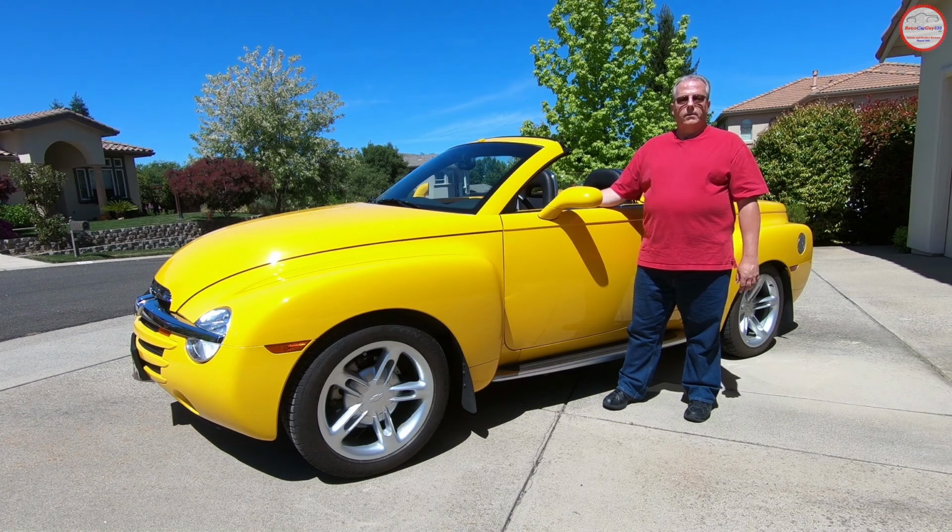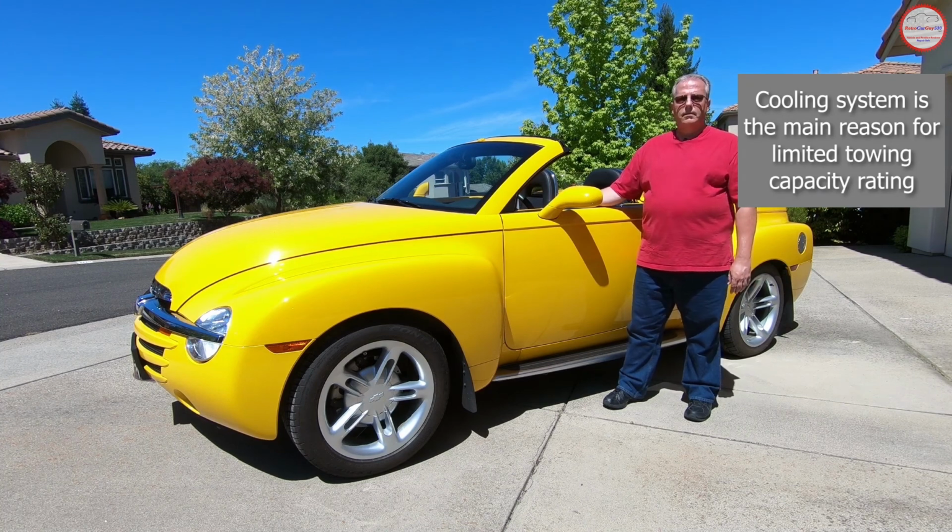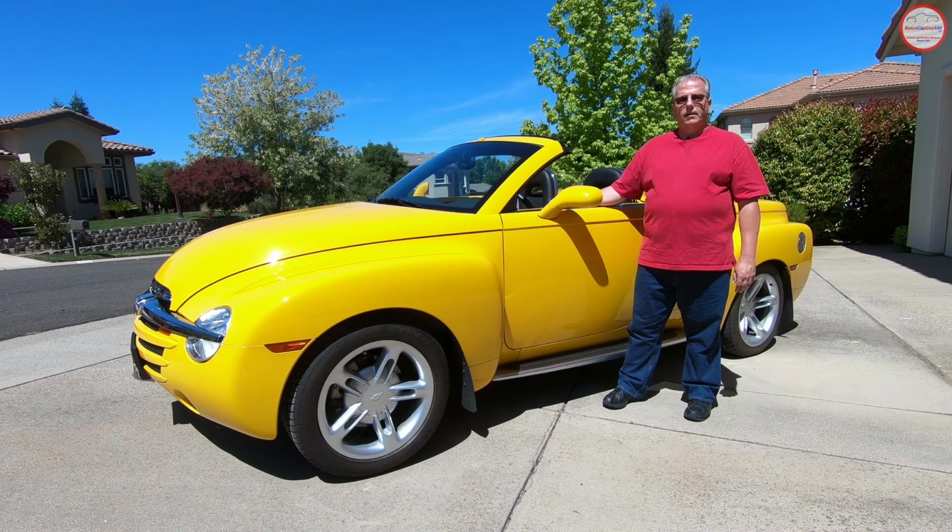The rating being at 2,500, you can think, well, why is it only 2,500 since other vehicles with the same engine and powertrains have been able to tow more? It's mainly because the airflow design through the engine compartment is restricted. It's a wonderful design as far as airflow across the vehicle, so it has the lowest coefficient of drag for a pickup at that point in time, but it's very restricted on the airflow through the engine compartment to do the proper cooling of the engine while it's under the additional load from towing.